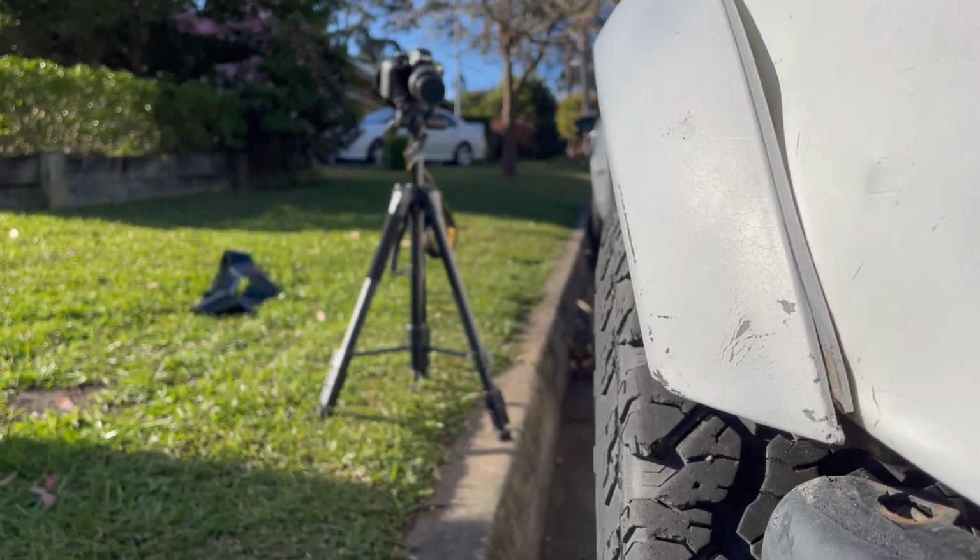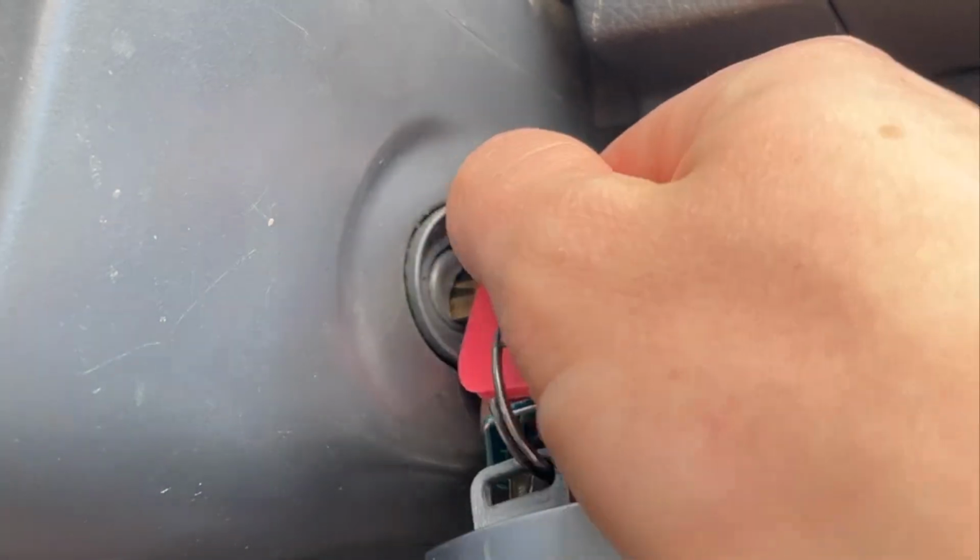The tyres are protruding from the sidewalls about a centimetre, if that. Probably even less, to be honest. I'll figure something out just to widen those arches a tiny bit. They need to be covered fully. The key can be pulled out of the ignition when the car's on. Not good. Regardless of that being a rego fail or not, I want to fix that. We've got something on the way to get that sorted.